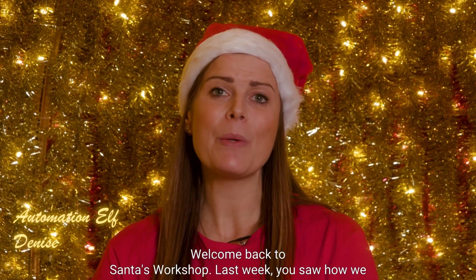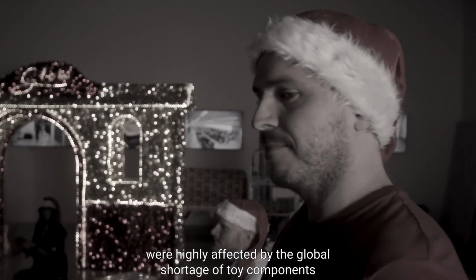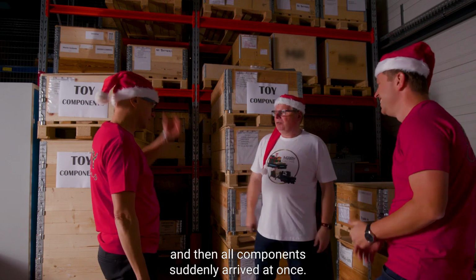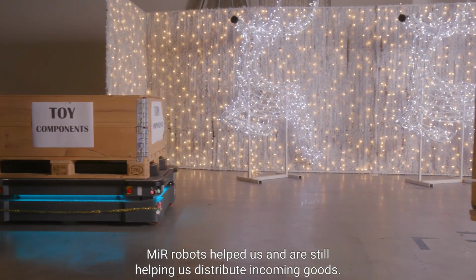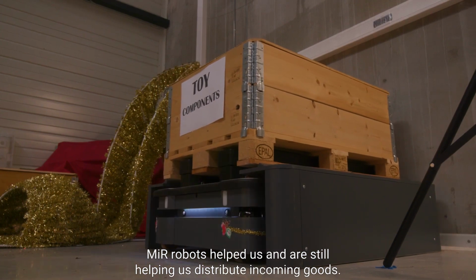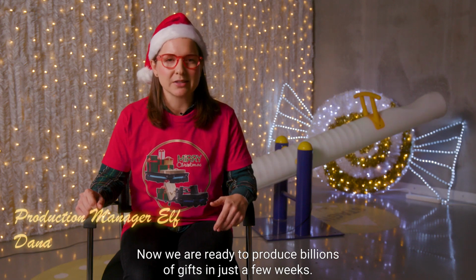Last week you saw how we were highly affected by the global shortage of toy components. And then all components suddenly arrived at once. MiRRY robots helped us and are still helping us distribute incoming goods. Now we are ready to produce billions of gifts in just a few weeks.